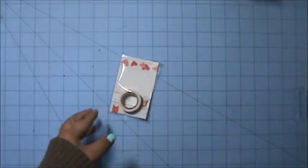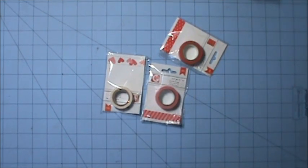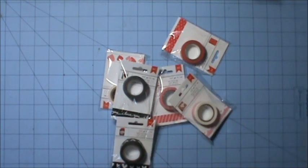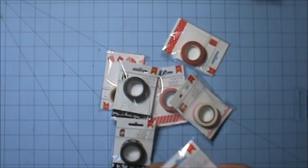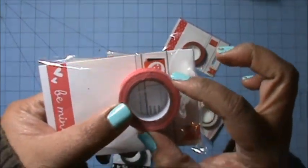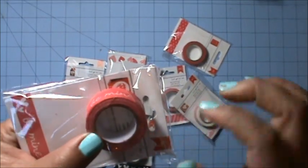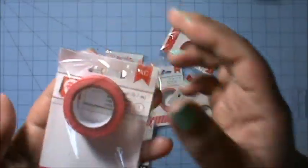So like I was saying, I was really bummed that I didn't find the Dollar Tree Valentine's Day tapes, but I was super excited that at Target I found these washi tapes. And I think I was able to get one of each. Super excited about these. These are only a dollar, but it doesn't come with a lot. I mean, they're not as big as normal rolls of washi, but these still have a lot of tape on them. So let me show you the different designs.